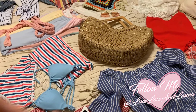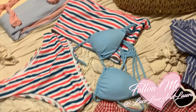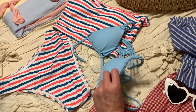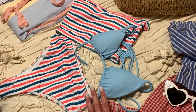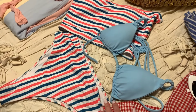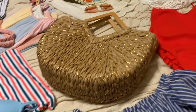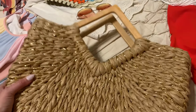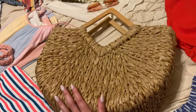Also, I have the perfect swimmies for the 4th. So I absolutely love this little two-piece, but then I'm gonna mix it up and I'm gonna throw on this light blue bikini top with these bottoms. Like, it's super, super adorbs. You can see how this looks together in my IGTV video that I just recently put up with the 4th of July looks. And then I have this super fun new little tote bag that I got from Red Dress Boutique as well. And it's just gonna be perfect for all the beach vibes.